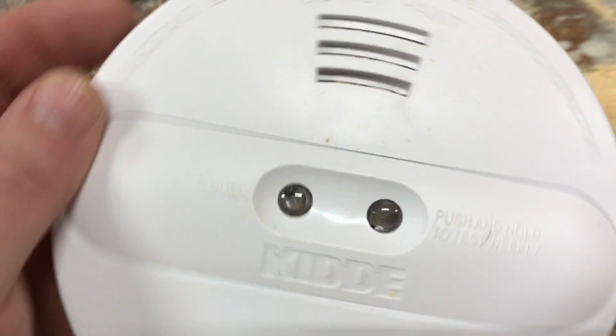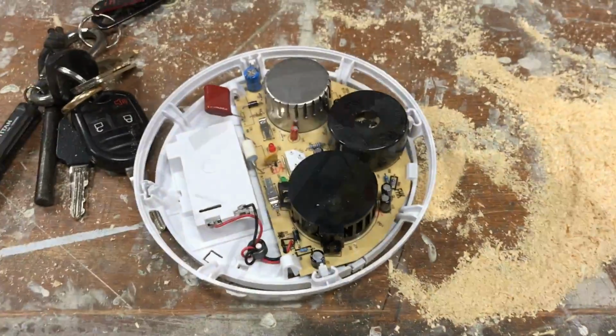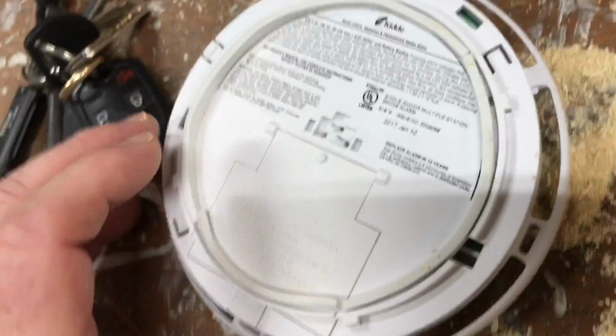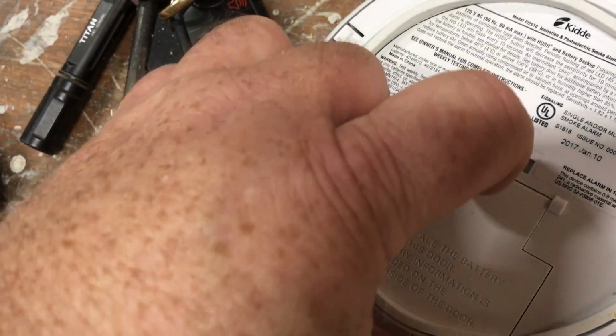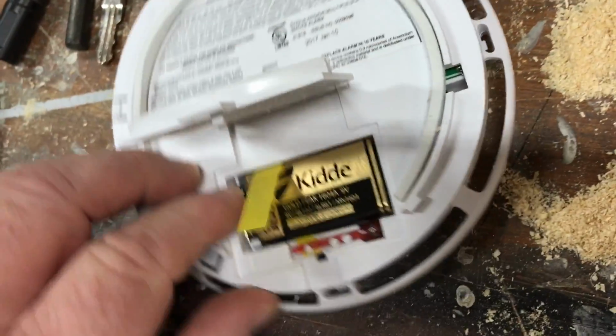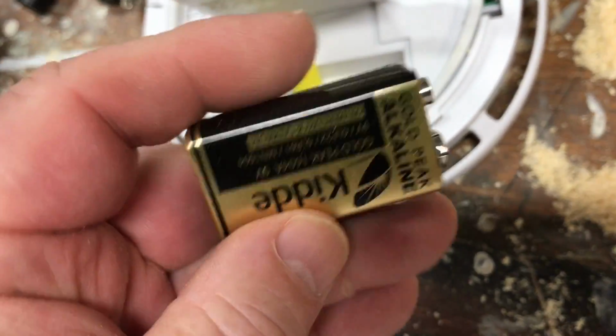See this button? It lines up. Is that the hush button? Yeah. So Barrett, I think this smoke detector is pretty much wasted. So I was gonna try to blow the air out of it, and this little door. And I think it's just gonna be a waste of a 9-volt battery. Oh, it's got the original, still got the original one.